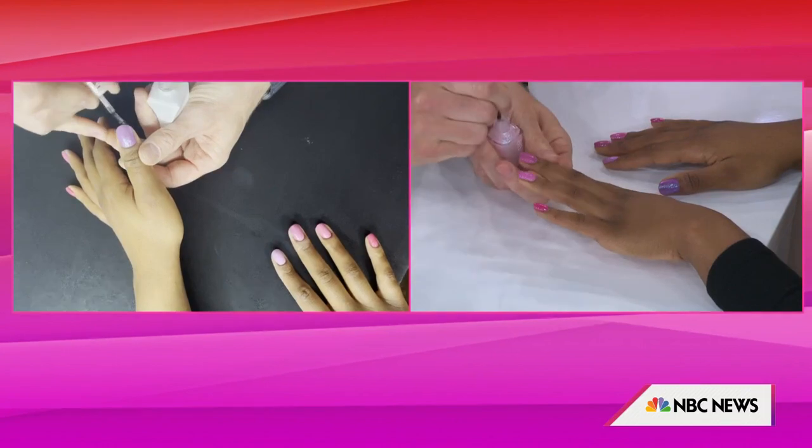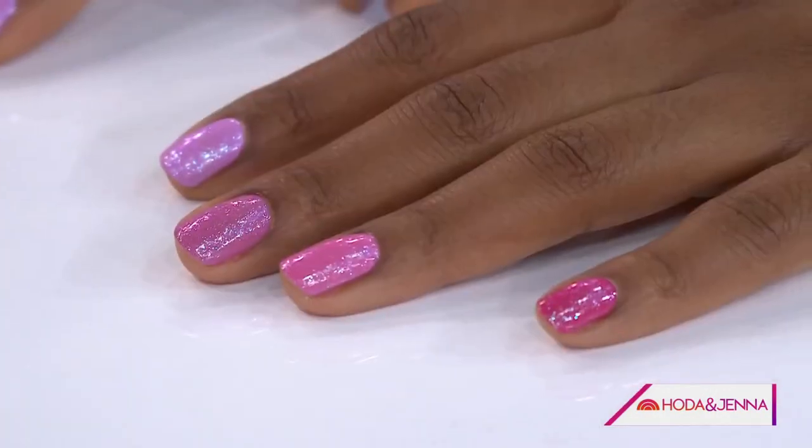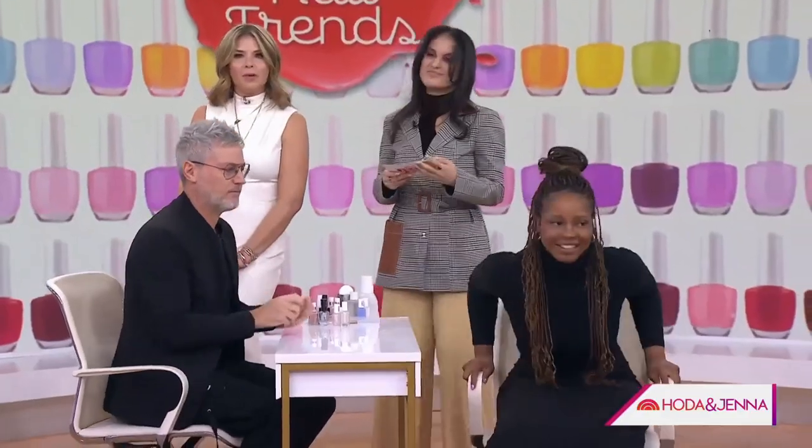Wow, that's amazing. You can see how it really changes the color. It sure does, and adds pizzazz. How pretty. Do you feel pizzazzed up? I really do. Gorgeous. Thank you, Olivia.